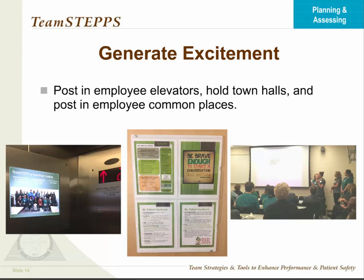There's the fourplex, where we have a TeamSTEPPS newsletter where we discuss things in the building that are occurring: new providers that are coming, new services that are coming, new people that have started, just a newsletter about the building. And then we always have a blip about TeamSTEPPS, maybe highlight a tool for the week, and we always put positive quotes up there. The bottom part of that is patient feedback comments, because we feel that's important to employee morale as well.